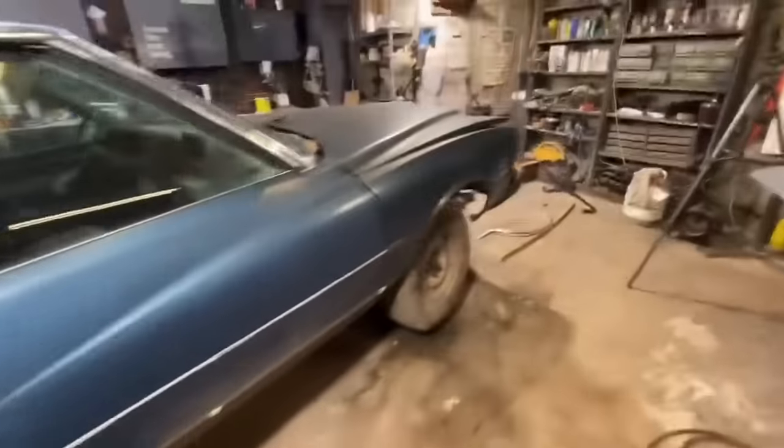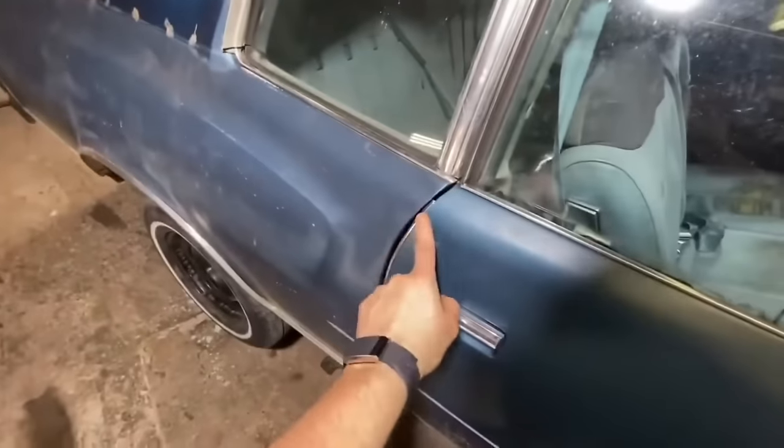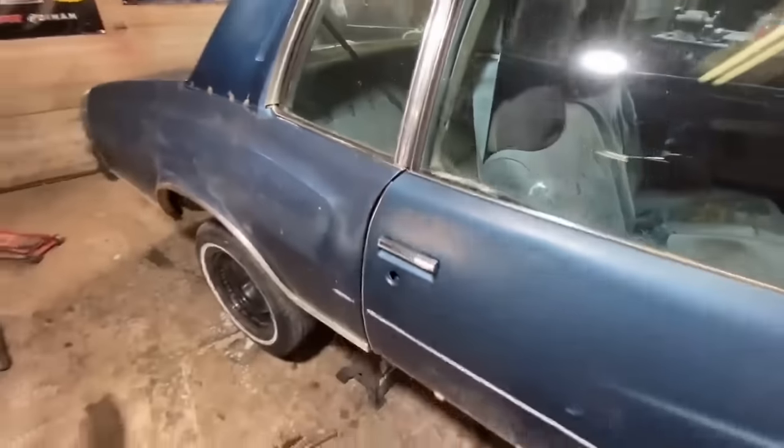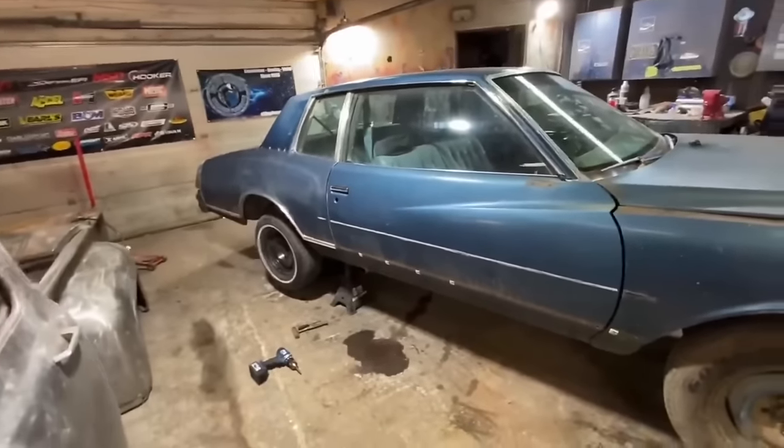I already like the looks of it a lot better without the chrome. I think the chrome makes it look cheap. Also, somebody put like an AutoZone chrome edge on the door. I hate those the most, so we're gonna pop that off too. But yeah, now we have to cut some shit.